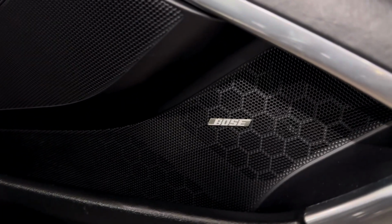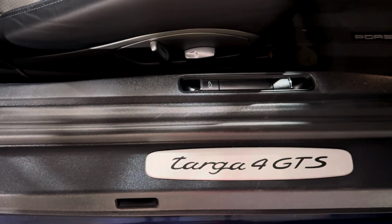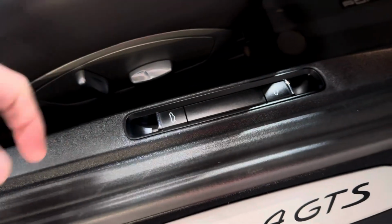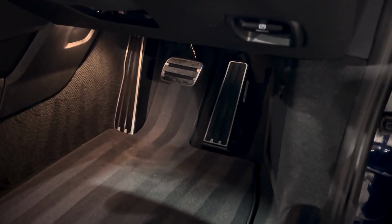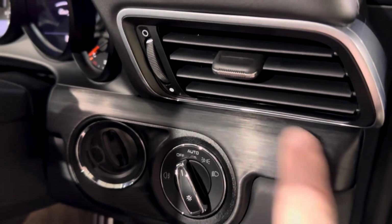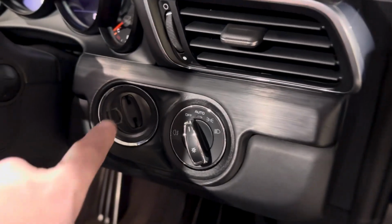You can see there, it's got a Bose hi-fi speaker system, Targa 4S tread plates, and of course these buttons, I'll do that on the front, I won't do it on the back because it's just a cover. They open the front and the back. Aluminium and rubber pedals. This very nice brushed carbon effect, which looks lovely. And you can see this is where the key goes in.